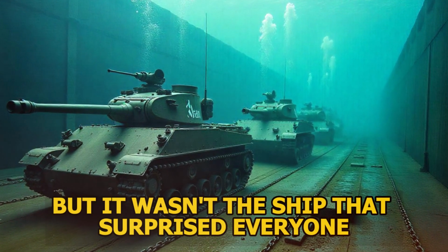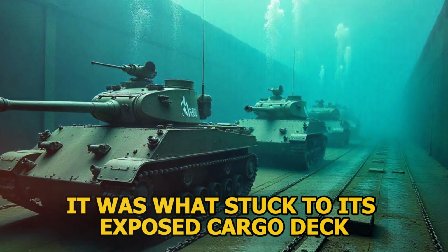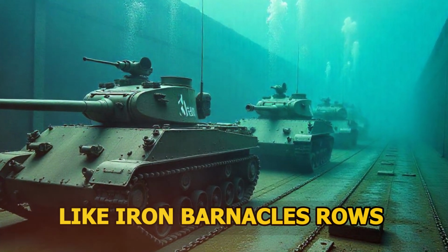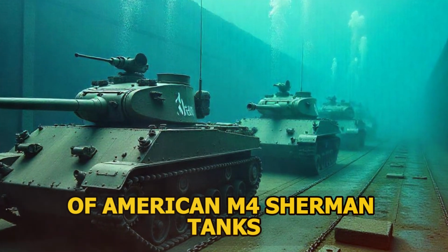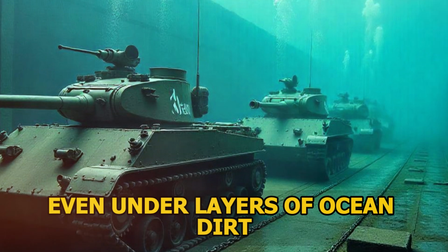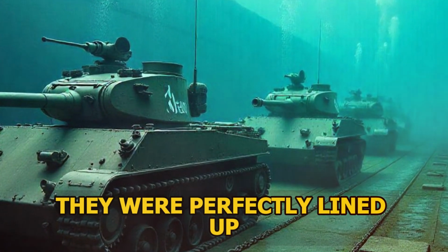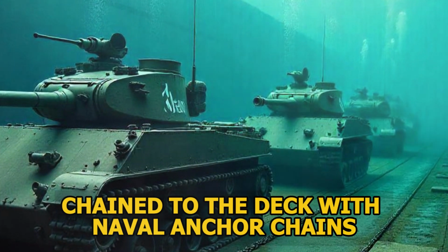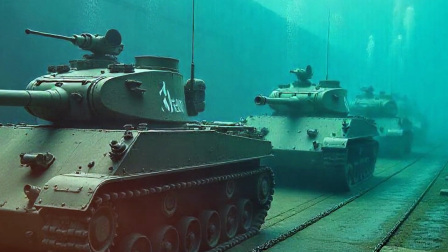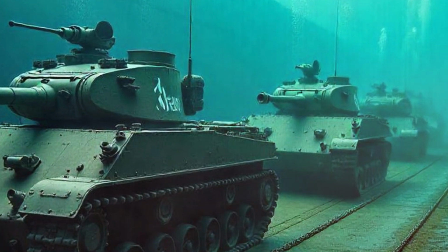But it wasn't the ship that surprised everyone. It was what stuck to its exposed cargo deck like iron barnacles, rows of American M4 Sherman tanks, their shapes unmistakable even under layers of ocean dirt. They weren't scattered randomly. They were perfectly lined up, chained to the deck with naval anchor chains, gun barrels locked in formation as if still heading to battle.